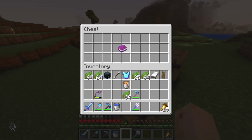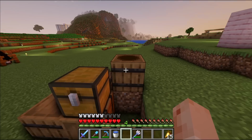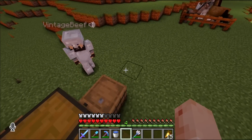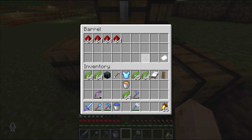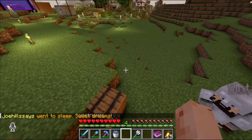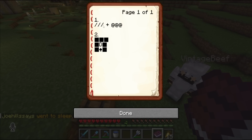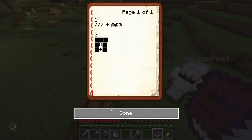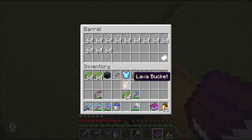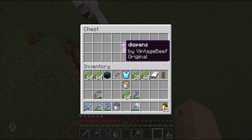What is this? This is the dispensers. I delivered it to you in the style of an IKEA package, with instructions and everything. Did you open the instruction book yet? This is a manual. What is the first line? Sticks plus string. It's clear, isn't it? I know when I get my beautiful Swedish furniture at IKEA, the instructions are always clear.